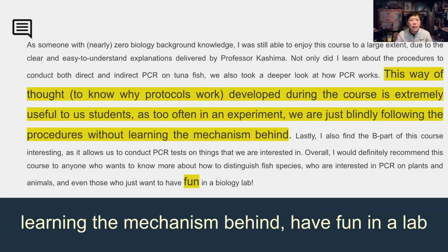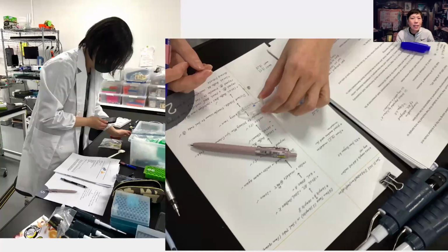Next comment. This sentence contains an important insight for both me and you. This way of thinking, to know why a protocol works, developed during the course, is extremely useful to our students. As too often in an experiment, we just blindly follow the procedure without learning the mechanism behind it. In addition, learning while enjoying oneself is essential. This is a very well-written lab note. Excellent.